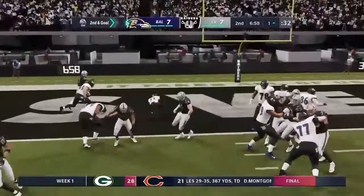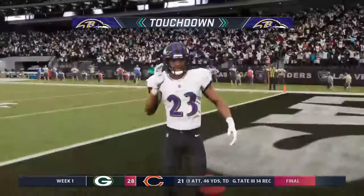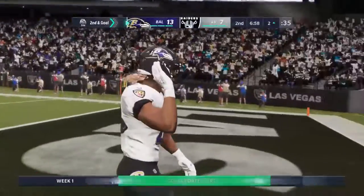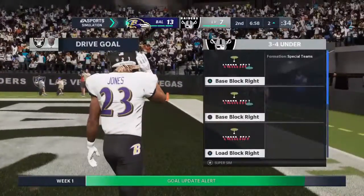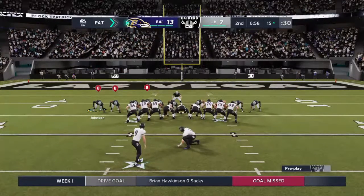They'll try and run it in with Jones. And he'll get in. Touchdown, Baltimore. Taking it in from a yard out. And the Ravens have taken the lead.